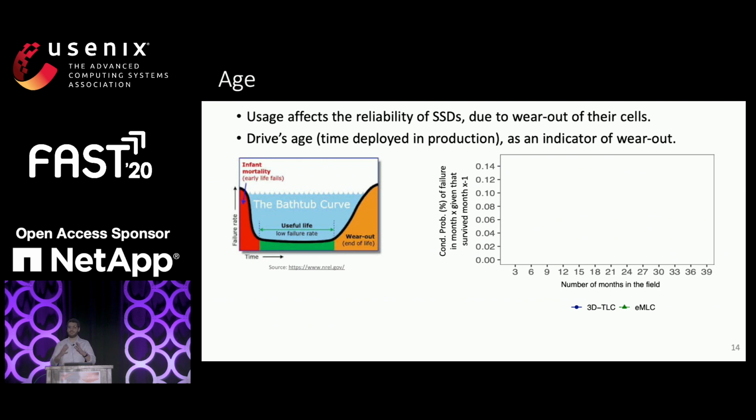Here, what we calculate is the conditional probability that a drive will fail in a month X. In other words, we calculate the conditional probability that a drive will fail in month X, considering that it has survived month X minus 1. The blue line corresponds to 3D TLC drives, and the green line corresponds to eMLC drives.